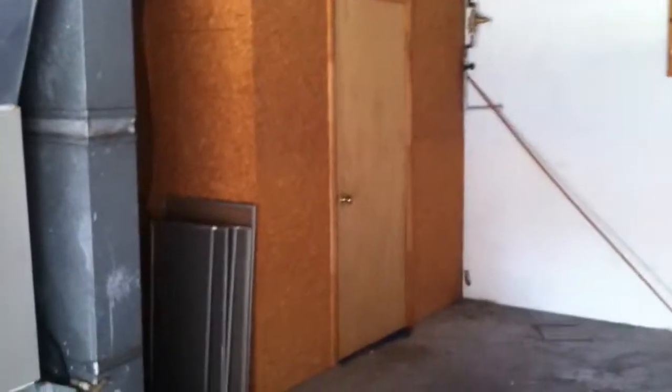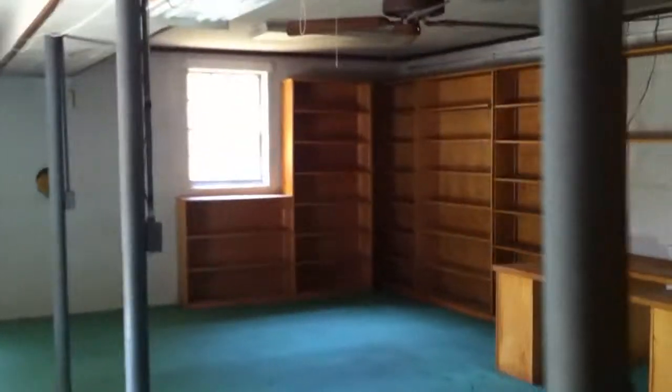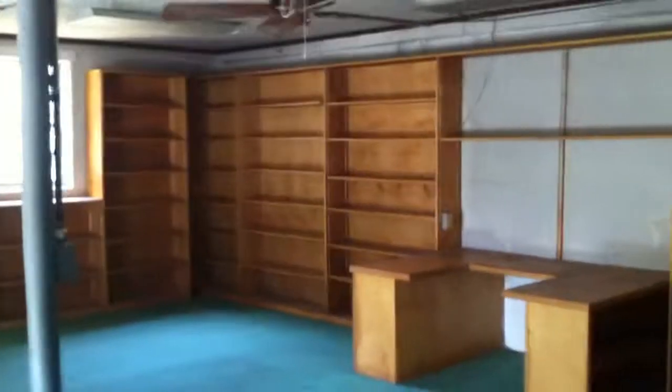And the two-car garage, you see they also have some more shelving. Looks like they have a little built-in storage closet here. Water heater. And that is 3620 Conner Street.